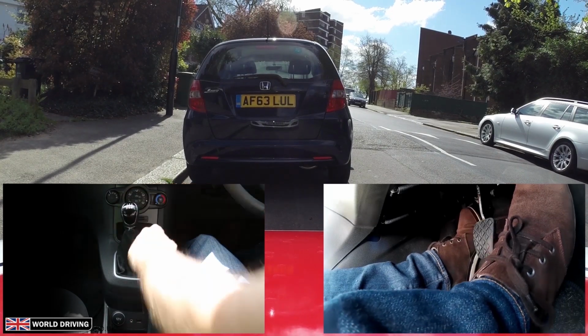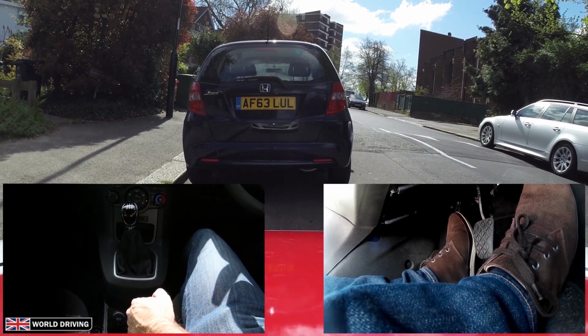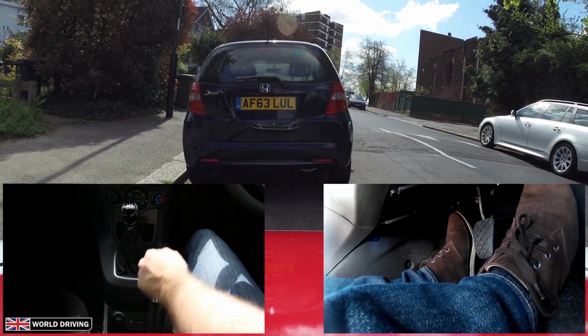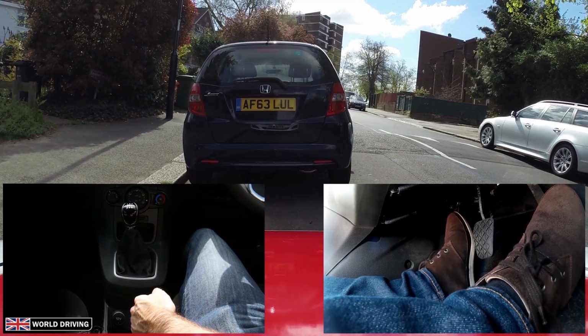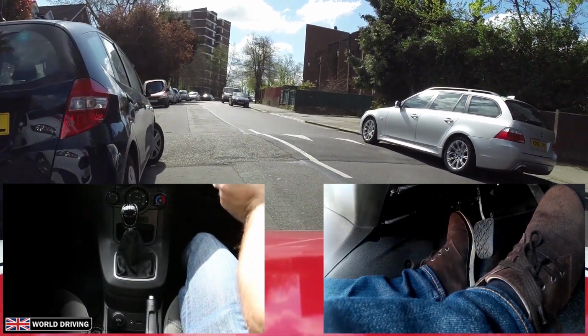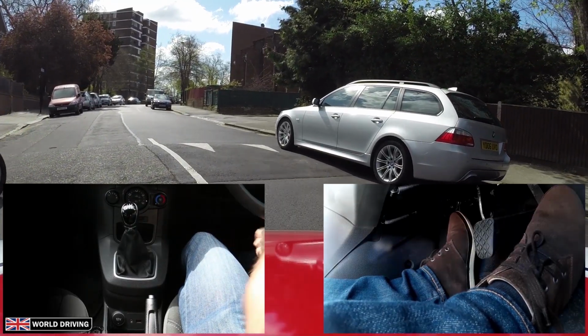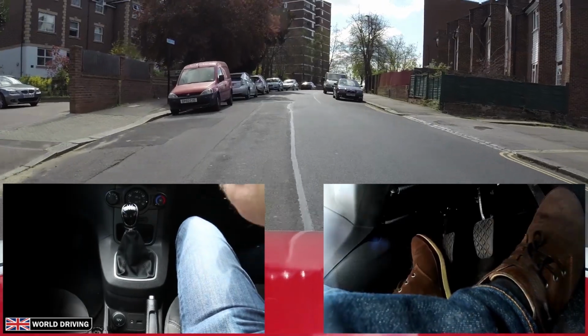Let's have a look at moving away from a tight space. Getting the gas and the biting point in first gear, make sure it's safe all around. And the main thing here is not to let go of the clutch too soon, otherwise I'm going to go zooming off into this car in front or the silver car opposite. So I'm really holding on to the biting point, lowering it down slightly to slow down, and then raising the clutch to then speed up.